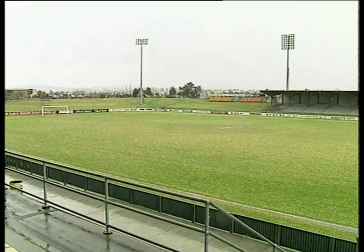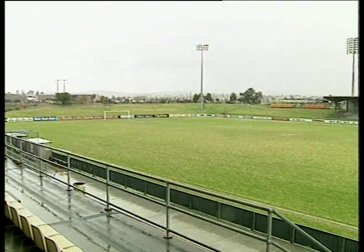Final decision on the Breakers' future won't be known for 7 days. Over the week, the club will meet with the Australian Soccer Federation and other creditors for more talks to see if National League soccer lives or dies in Newcastle. Peter Ryan, NBN News.